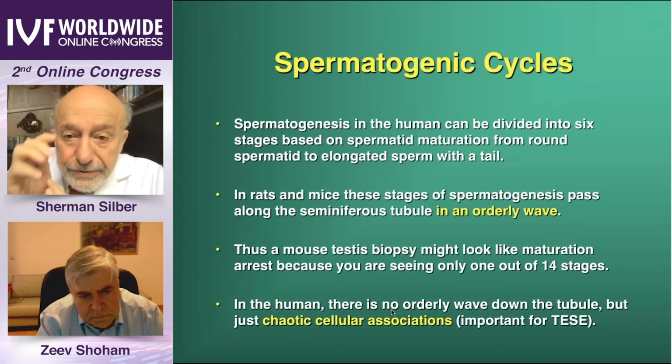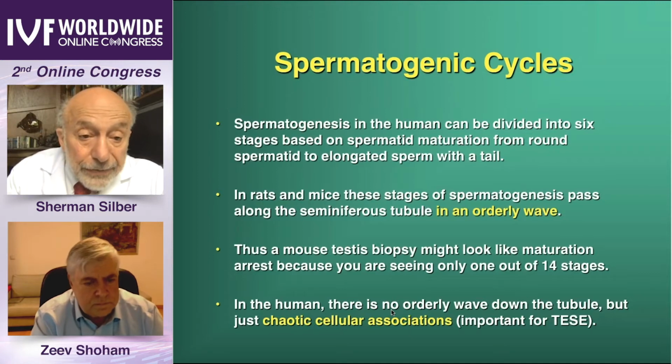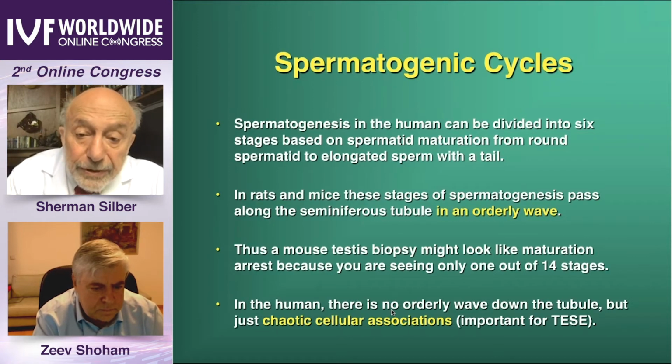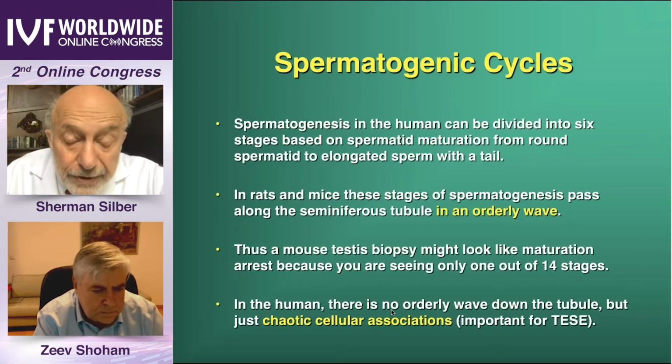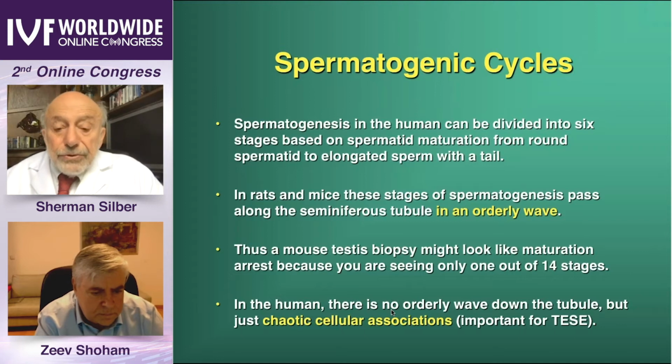So spermatogenesis in the human can be divided into 6 stages based on spermatid maturation, from round spermatid to elongated spermatid with a tail. In rats and mice, these stages of spermatogenesis pass along a seminiferous tubule, and I'll show you this in a minute, in an orderly wave. So if you were to do a biopsy TESA on a rat or a mouse, you might see no mature sperm at all. You'd only see spermatocytes.